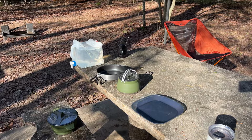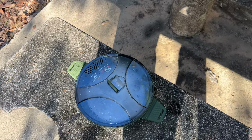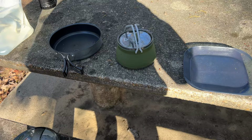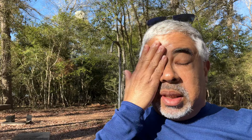So, this big pot here will serve as my wash basin, because I'm not going to take out my big collapsible wash basin just for these couple of dishes. That needs to be washed, that needs to be washed, that needs to be washed. And these two don't really need to be washed. So I'm good to go. Well, after that great breakfast, I'm having a cup of coffee, got my dishes done, and gonna finish packing up afterwards.